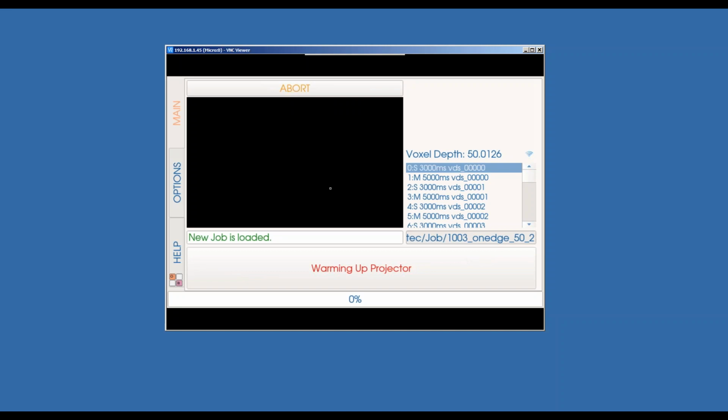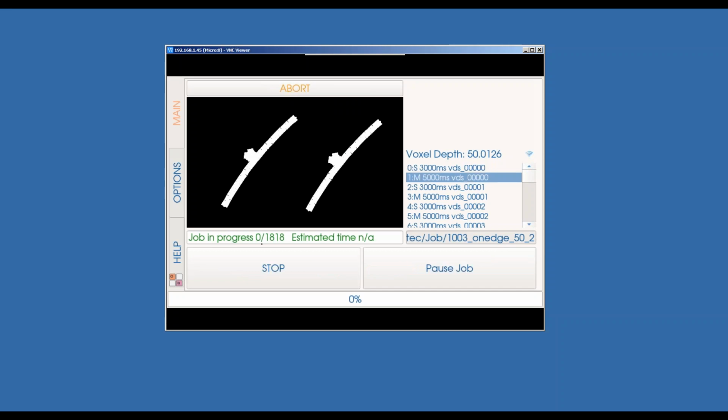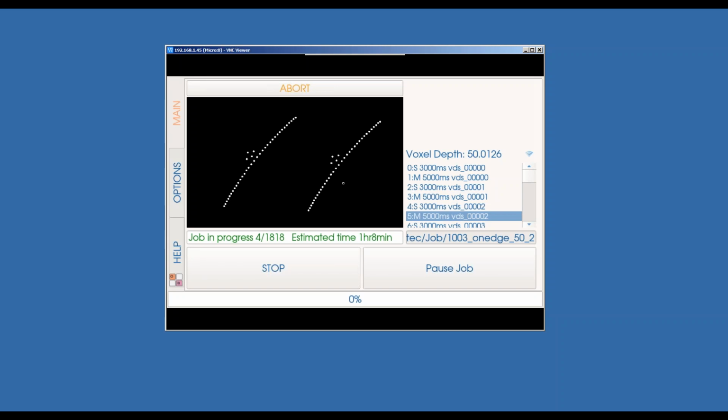So now it's starting to expose each image. We see that there's 1,818 layers. After a certain amount, I'll get an estimated time, and it basically is just going to slowly move up and down. If I rearrange my web camera, you can probably barely see that build platform moving. So that's probably in a nutshell how the printer works.